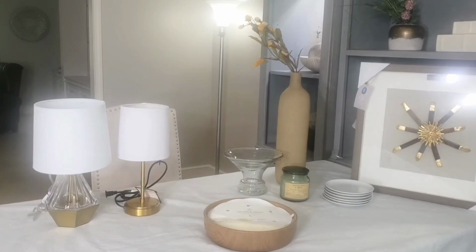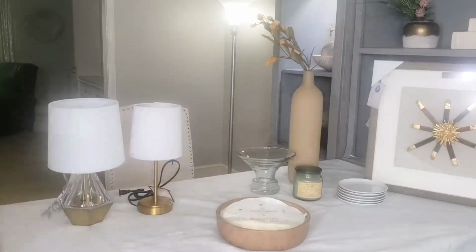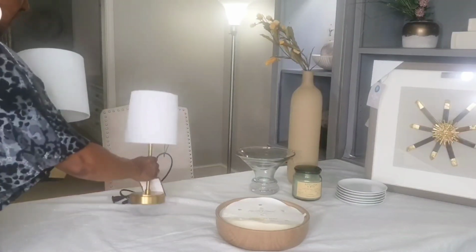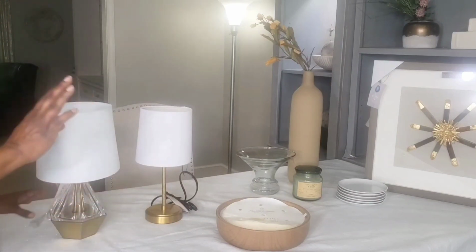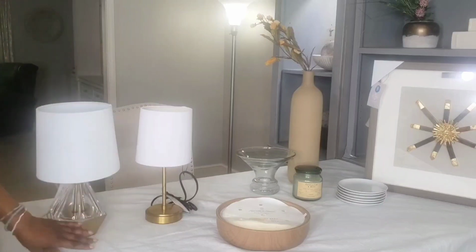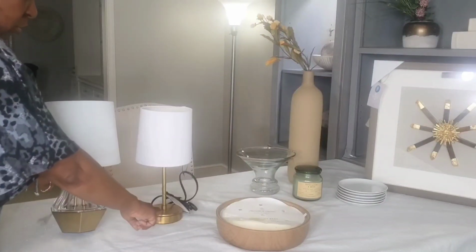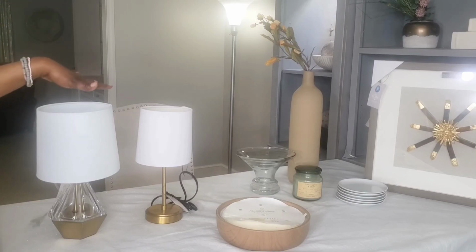Okay guys, so I am back from Target and I did pick up a few things from Target. I picked up 2 lamps. I'm still looking for a lamp for my bookcase, and so I picked up these 2 because they had a little bit of gold. This one is a little bit more brassy, but they're not going to work. So I'm going back to Target to return these.